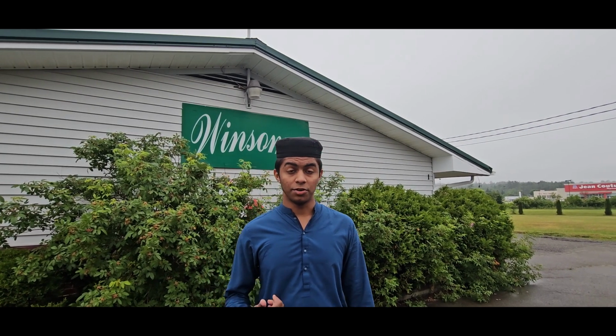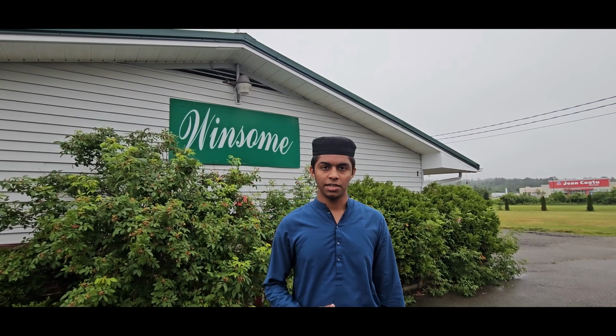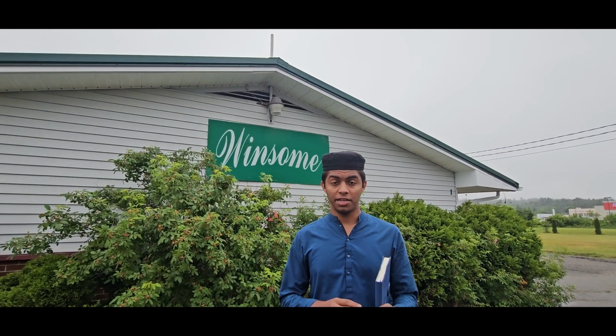It's important to note that the Fundy Trail Parkway is not a part of Fundy National Park. It's actually a privately owned road which was opened recently in the year 2020. The Fundy Trail Parkway has 22 lookouts, and it's going to take about 6 hours if you want to explore it in its entirety and make the most of it.